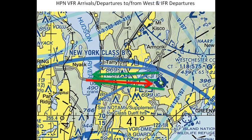Tower usually instructs those arrivals to enter the downwind for either 1-6 or 3-4 at midfield, which helps to provide some lateral separation between the arrivals and the departures. What to do? Look for those inbound aircraft, and if there is no tower altitude restriction on how high a departing VFR aircraft can climb, climb to 2,000 feet, or even 2,500 feet when leaving Westchester.